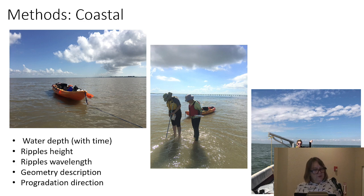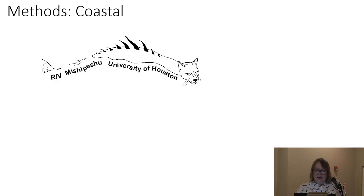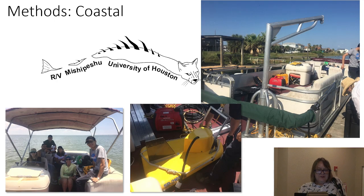To do this work, we are doing water depth. We measure the ripple height of individual sand ripples, the wavelength, the geometry, and the progradation direction, as well as collecting samples. Our pontoon boat, it's a research vessel, so we give it a name. The RV Mishipeshu. Mishipeshu is a water cougar. So it's just a party boat. But it sounds a lot more official if we give it a name.